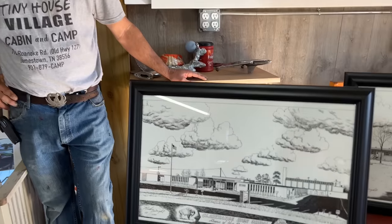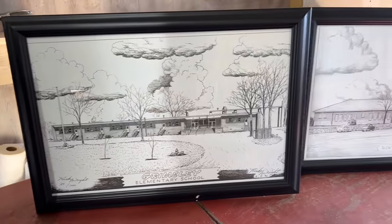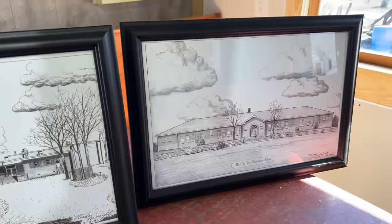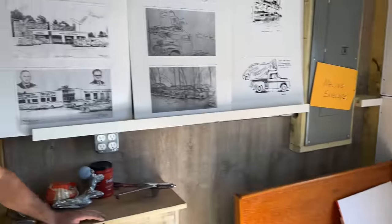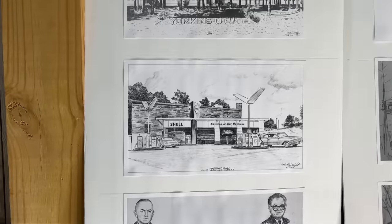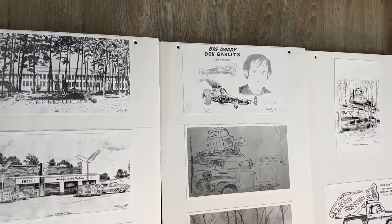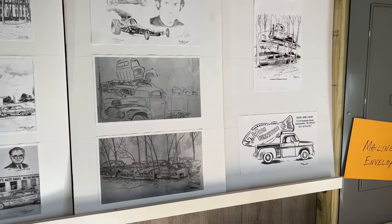Ricky is going to be selling some of the pencil drawings he's done over the years. He's done a lot of pencil drawings, and we're getting them printed. And he's going to sell them in sets of 10. And he's got his first bunch of them ready to go. 10 drawings. There's 4 of local schools here in Fentress County, 3 of a local junkyard, Don Garlits in there, a Shell station downtown, Holt Auto Sales, and they'll all be in the first set of 10.